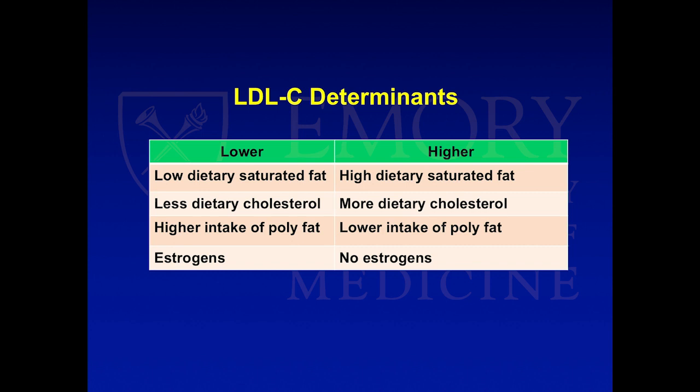And not on this, but related, is what about partially hydrogenated fat, which is in the margarines and other dairy products. So you want to encourage them to be careful about those. When in doubt, use liquid oils. They're generally healthier, more than the others.